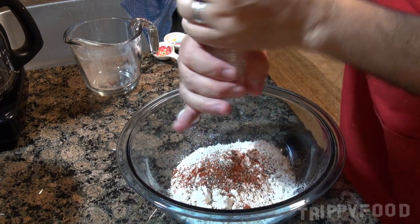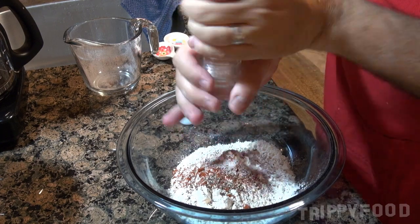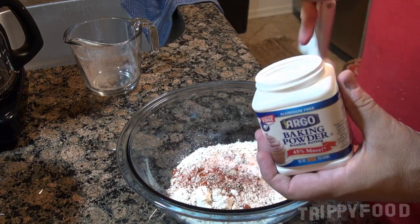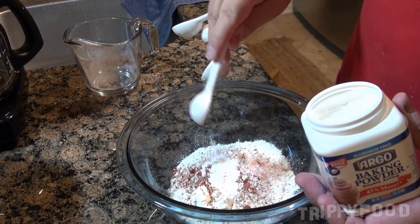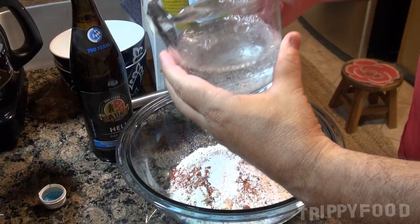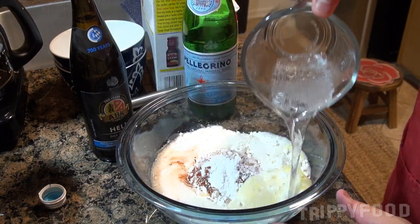I just like the nice cracked pepper in there. And about a teaspoon of salt. Again, I'm just eyeballing this. Teaspoon of baking powder. 1 cup of club soda. And you can use sparkling water, that's fine.